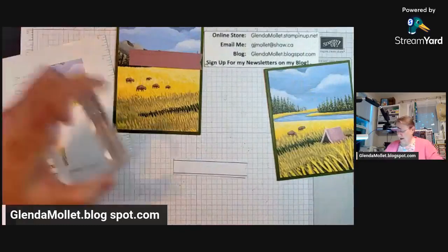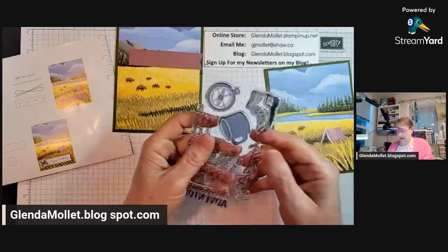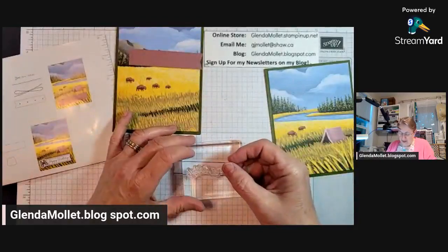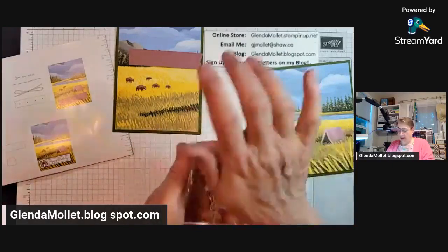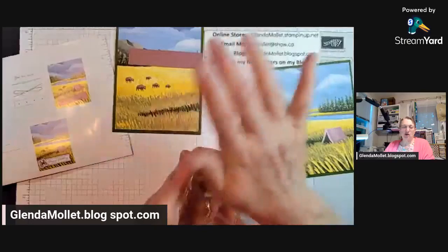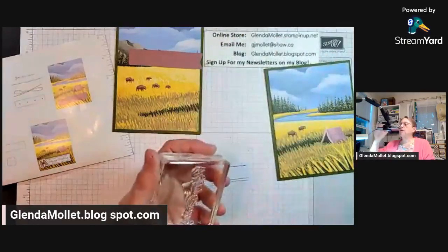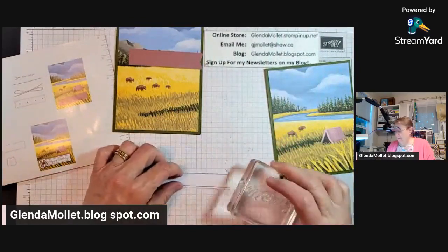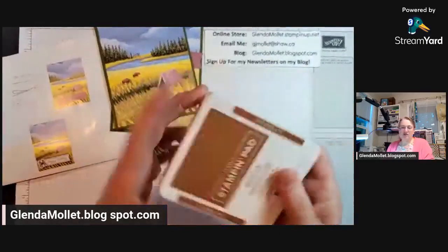I have blocks. I remembered the blocks tonight. Things are looking up in Stampin' Land. Happy birthday. Who doesn't love a nice happy birthday stamp? Clean it. Because you know you should always. Uh-oh. Why did I just freeze? You should always clean your photopolymer stamps before you use them because they have residue on them.